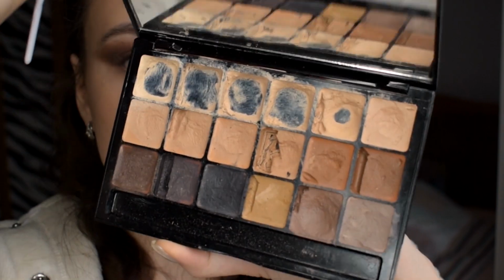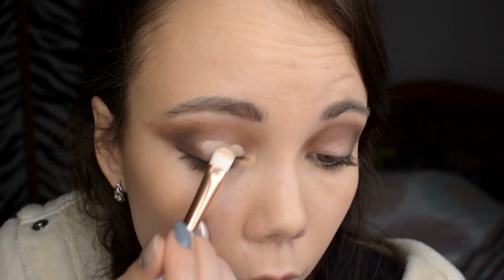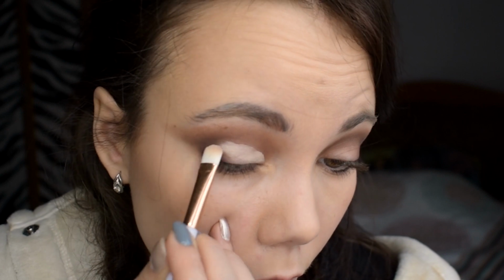After that, I'm using a concealer palette and just using the lightest shade all over my eyelid, because we will put a lot of glitter there.